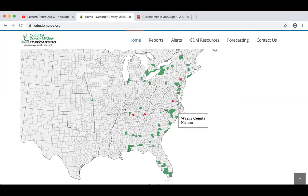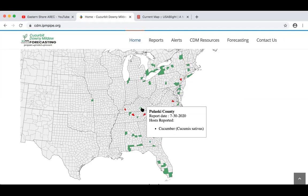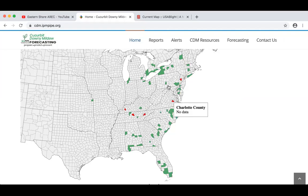Again, we haven't had a big influx of this. Again, probably some heat that's keeping these at bay. There's some in Kentucky, Tennessee, and up into Pennsylvania. But again, it's mostly cucumber so far. We haven't had the strains come in where we get infection on pumpkin and some of our other cucurbits.